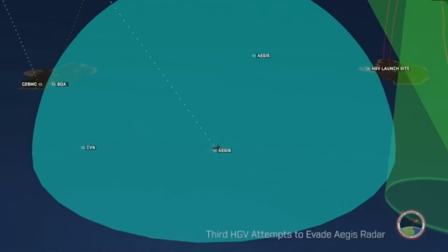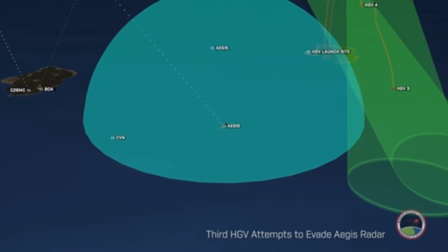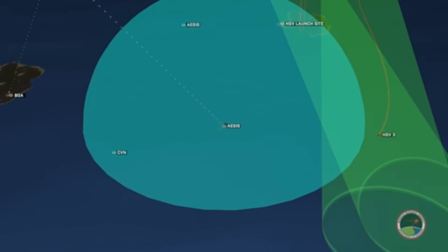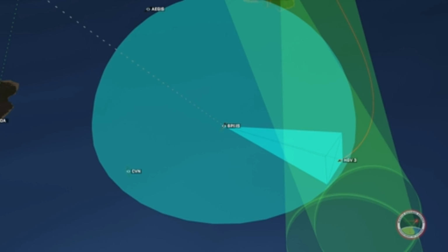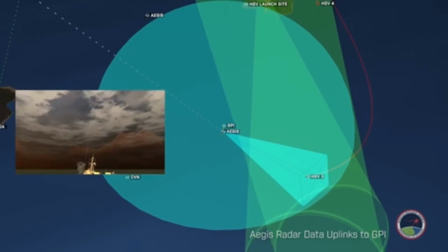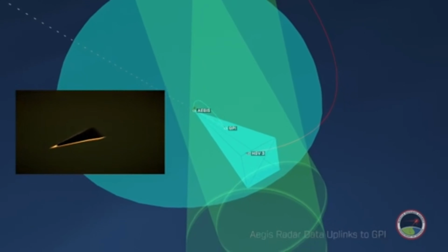The third hypersonic glide vehicle is attempting to evade the Aegis destroyer's radar range. The Aegis radar is cued from the HBTSS tracks and acquires the threat on its radar system. During this cued organic defense, the Aegis destroyer plans the engagement, launches the glide phase interceptor, and completes the intercept using radar tracks from the Aegis radar system.